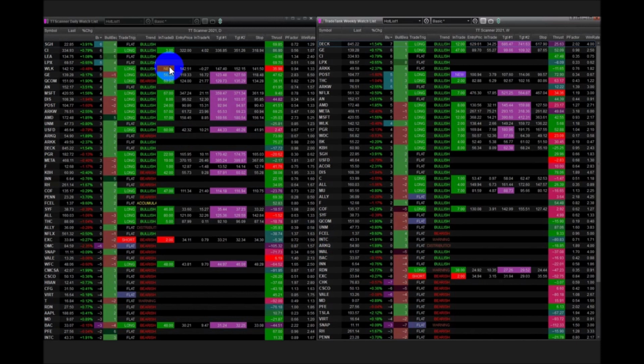So here's WLK, and it has a brand new trigger. Well, let's take a look here. LEA, LPX, new trigger post. So let's take a look maybe at LEA. Well, let's look here at SGH, $22.